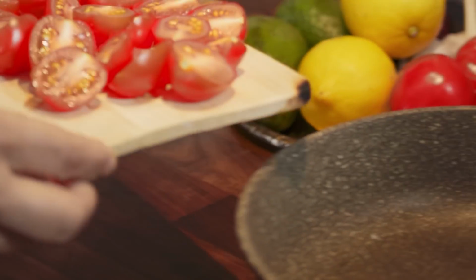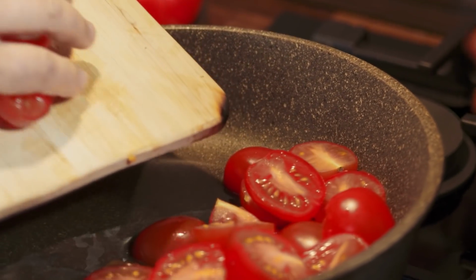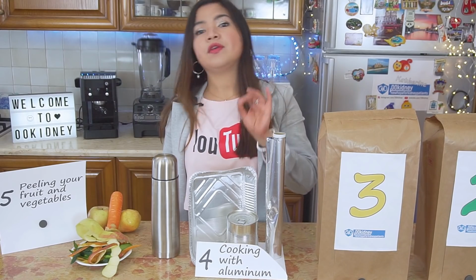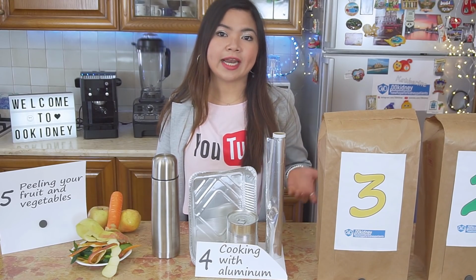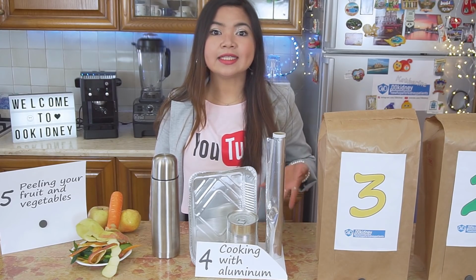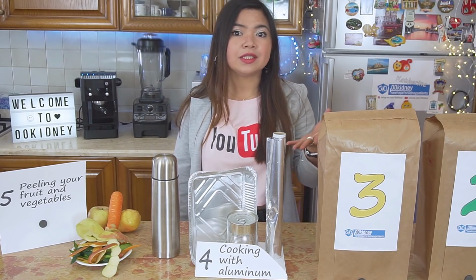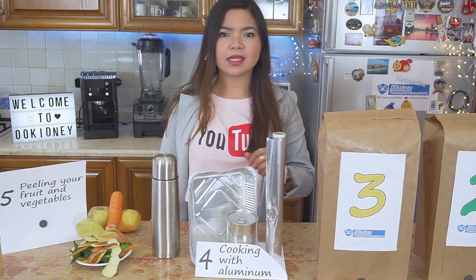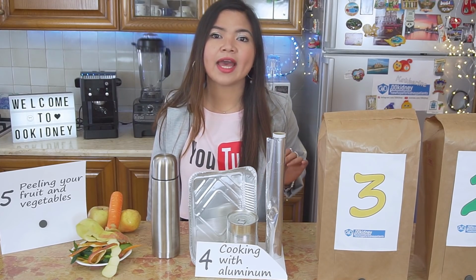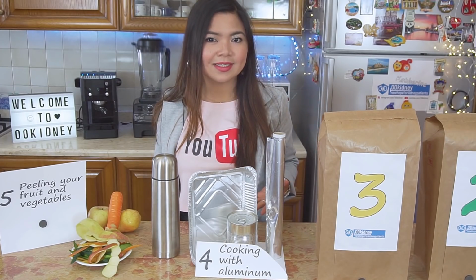First of all, avoid cooking with acidic foods such as tomatoes and lemon in aluminum. So, if you're marinating some fish in lemon, for example, do it in cast iron cookware instead of aluminum. This way, iron will leak into your food. And while aluminum is dangerous, iron will help you fight anemia and fatigue. That's a nice kidney health tip, isn't it?